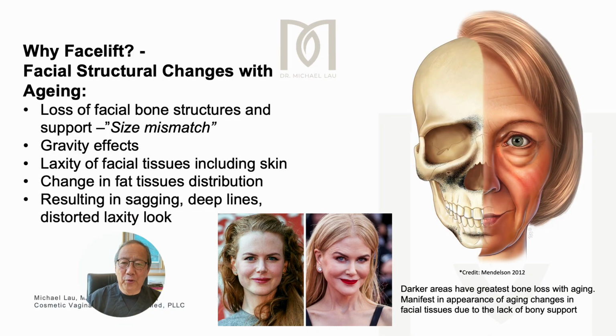As we get older, what happens is the skull and the facial bone structure will tend to shrink, and over time the shrinkage will result in a size difference between the overlying tissue like skin, fatty tissue, muscle, and the bone. So it's just like wearing a size 8 dress over a size 2 frame. So you can see that's why the skin will start sagging with gravity, and you have lines and all sorts of challenges with aging that you see on the face.